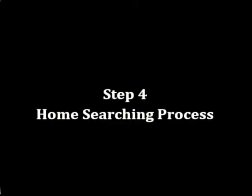The next step is the home searching process. Let's say you have an idea of what you're looking for. The next step is to work with an experienced real estate professional. That professional will help you search for the right home. Before you hire one, make sure you ask a lot of questions to see whether he or she is able to answer them. That's how you test the knowledge and experience of that realtor.